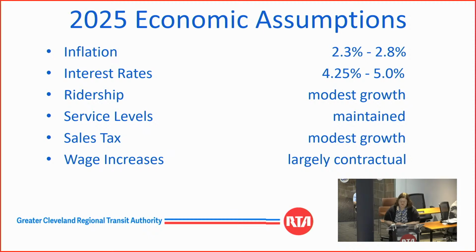The authority continues to manage the effects of inflation and supply chain issues. We currently continue to monitor the economic conditions. The Federal Open Market Committee, or FOMC, has kept interest rates steady as they monitor the rate of inflation. FOMC is forecasting a slow decline in inflation in 2025.